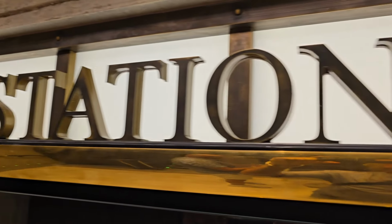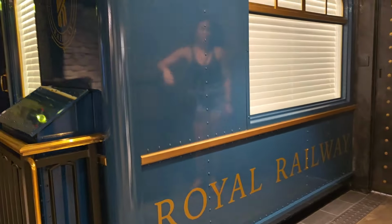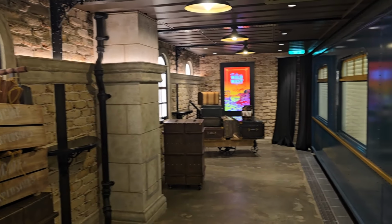Royal Railway at Utopia Station. This immersive Wild West themed dining experience offers a 5-course meal with live performances. Seatings at 6 p.m. and 8:30 p.m. Fun fact, the Royal Railway is more than just a meal. It's an interactive journey through the American frontier with digital scenery and live skits.